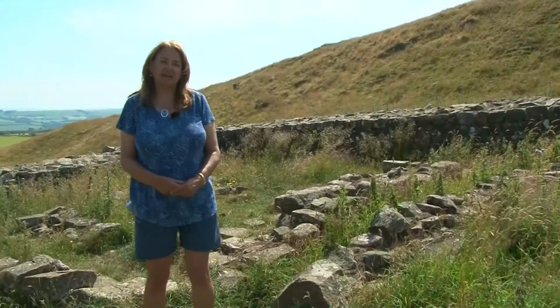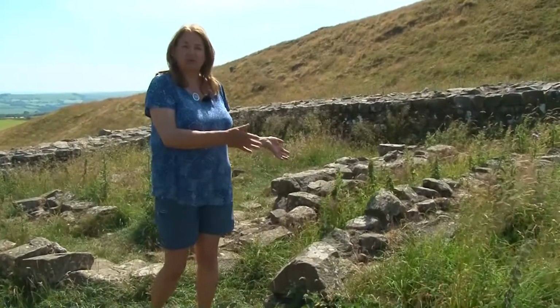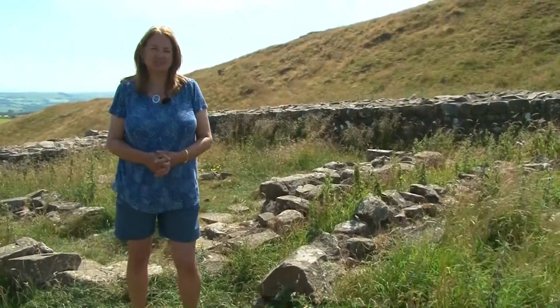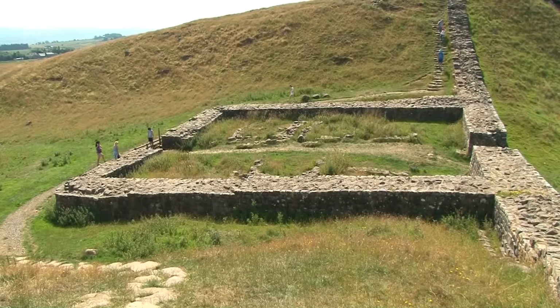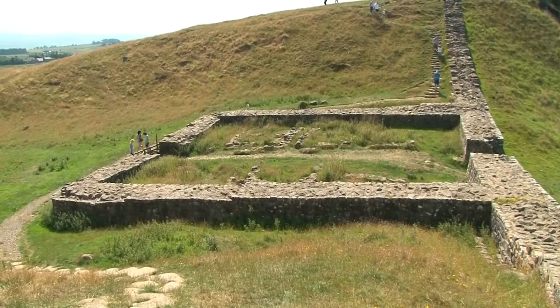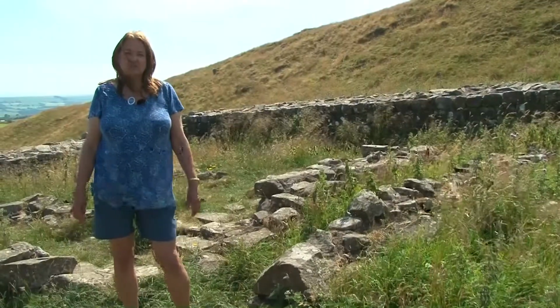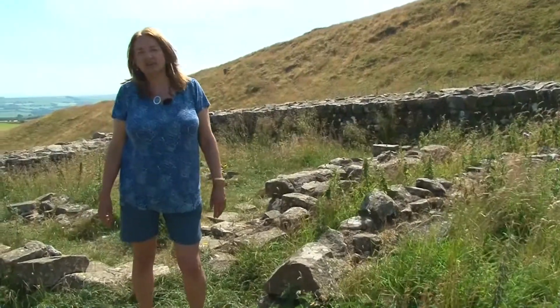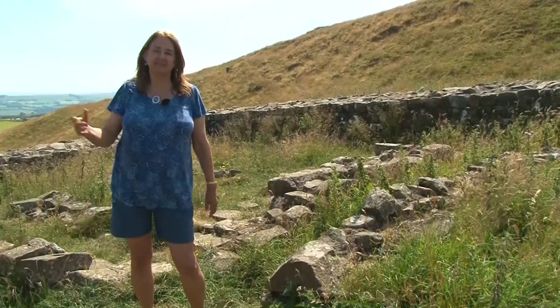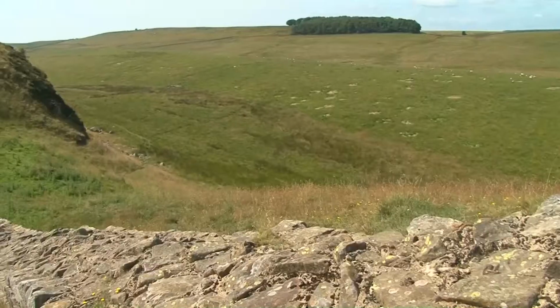Inside this Milecastle, there are the remains of the barrack blocks that would have supported anywhere between 20 and 30 soldiers. The previous Milecastle, Caulfields, had no indication of barracks, but we do have that here. The soldiers would have been given a daily ration of grain, which they would grind to make flour, and then they would bake it in an oven outside the Milecastle.